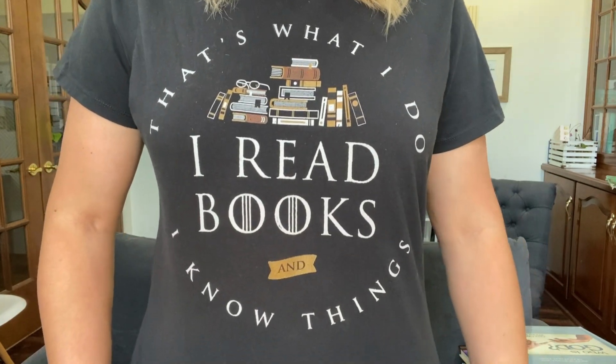And this is my new shirt. Let me show you guys. That's what I do. I read books and I know things. Anyway, I just got this at the thrift store the other day, last week, and I was like, this is the cutest shirt ever.